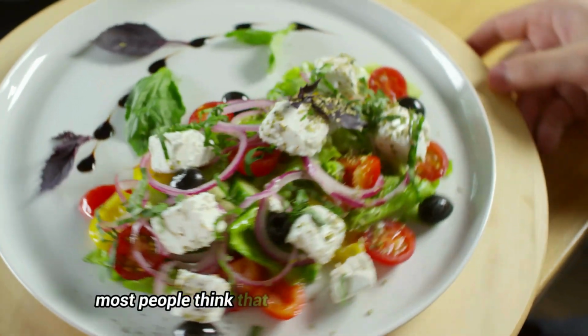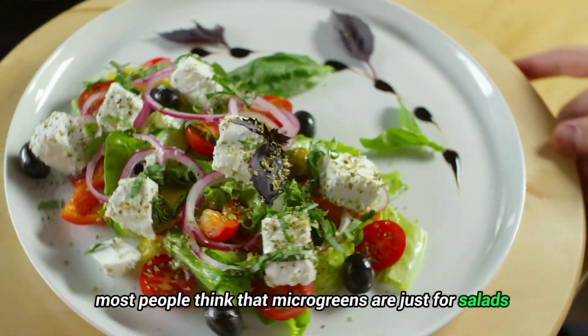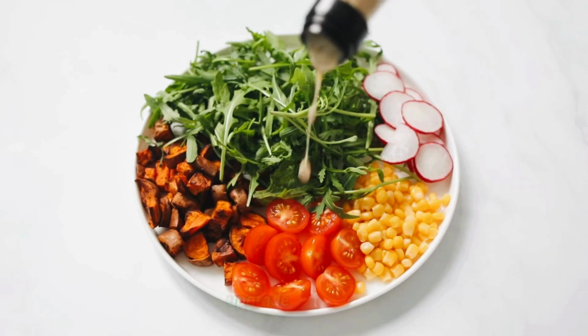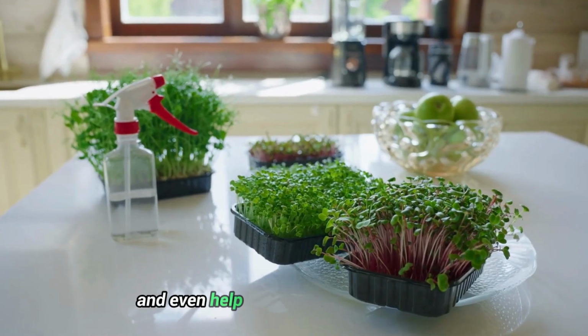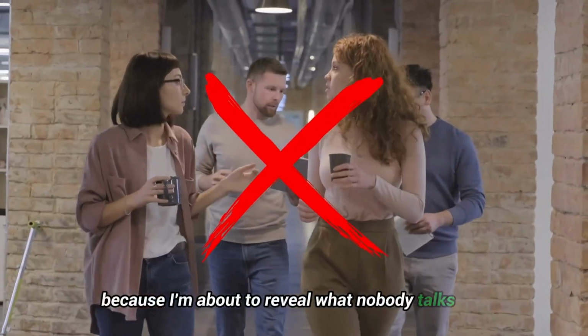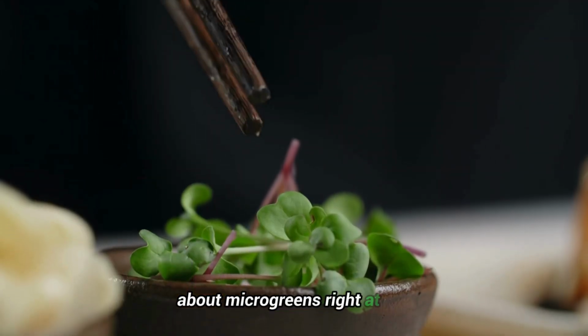Most people think that microgreens are just for salads, but that's only half of the story. What if I told you these greens could supercharge your health, upgrade your meals, and even help you grow food anywhere fast? Stick around because I'm about to reveal what nobody talks about with microgreens right at home.